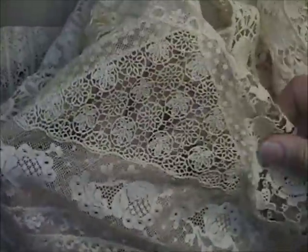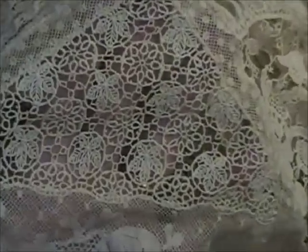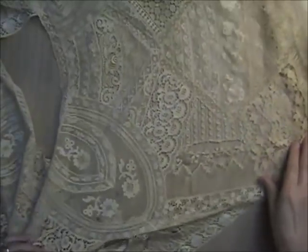And then this looks like rows of Valencian lace here. It's a good sized piece. Look at that right there. Oh, that's pretty. Look how delicate that is. This is a big piece. You kind of lay it down so you can see the size of it.